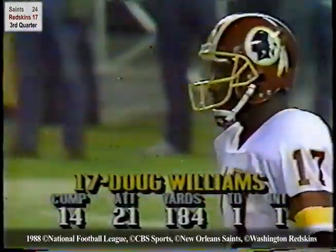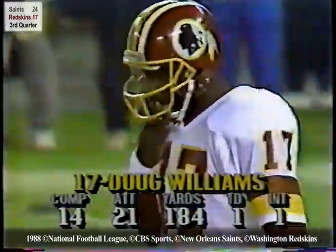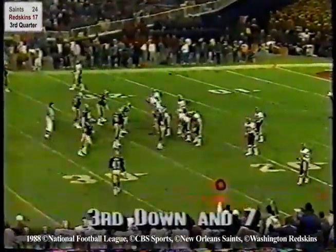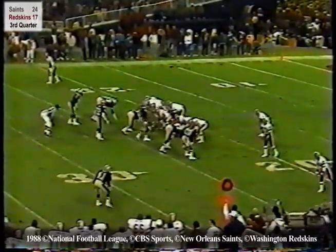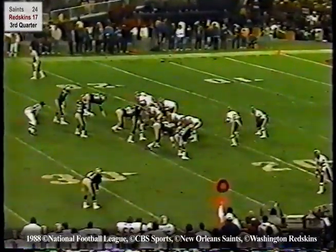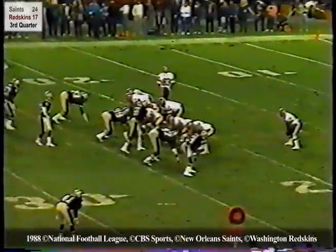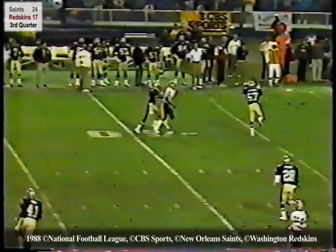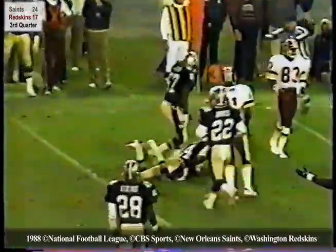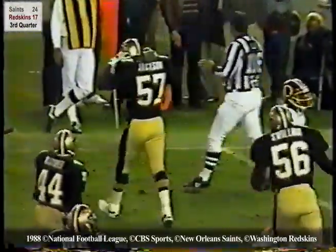Williams, 14 out of 21. The Saints with a wonderful record on the road. In fact, they're trying to tie the all-time NFL record for victories on the road. Sanders goes in motion, and Williams goes back to throw it. Has some time. Again, almost picked off, this time by Jackson.